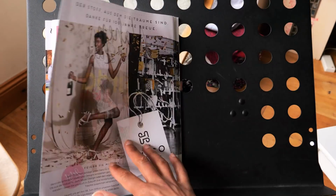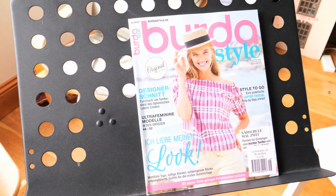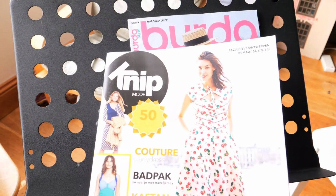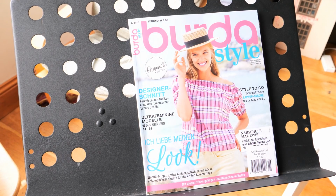And initially I knew exactly what I wanted to make out of this, but then I received my Knit Mode magazine, and Knit Mode killed it in the June issue. So be sure to also check out my Knit Mode browse through, which is going to be coming out either tomorrow or the day after tomorrow. So turn on your notifications.